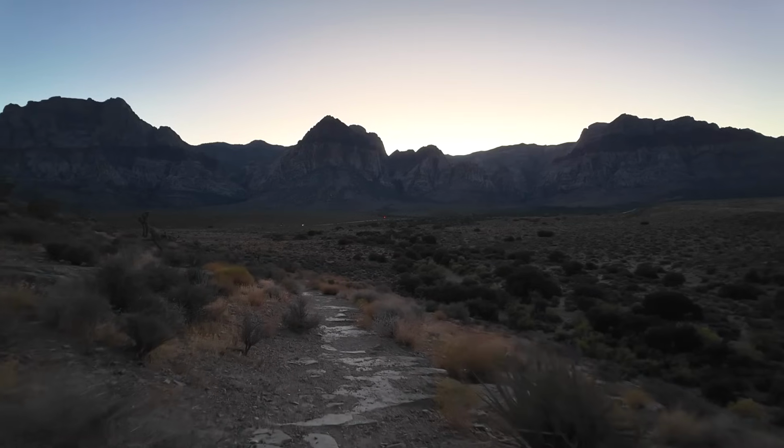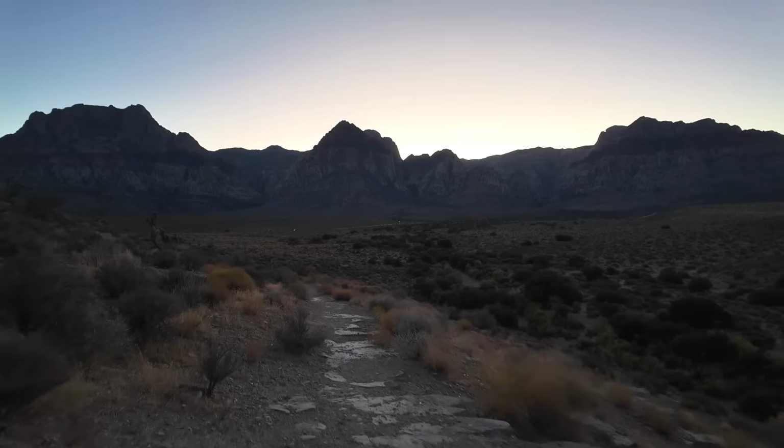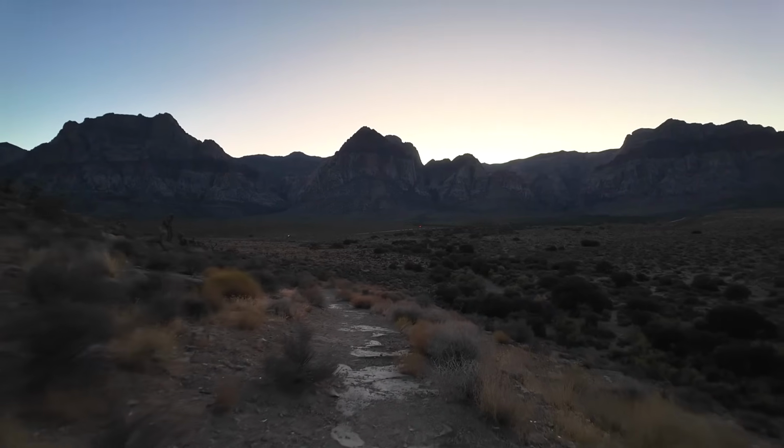When you do the loop, you do have to pay an entrance fee for the car to get in. And I believe they're still doing reservations. However, you can come up to a lot of different parking areas that are completely free. So we're here at the Red Rock Overlook. Paying to get into the loop does give you access to the visitor center, which is air conditioned, and you can learn more about the park's history.